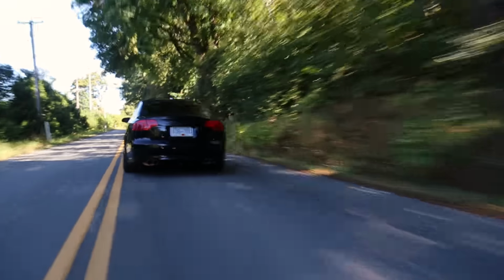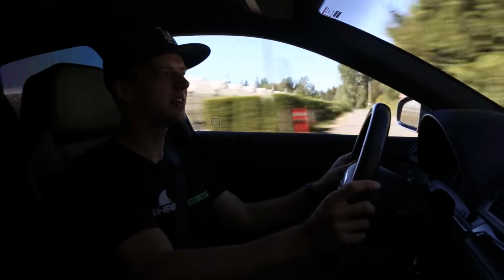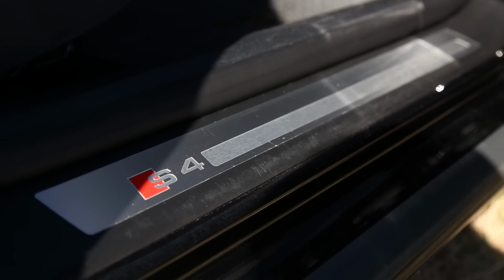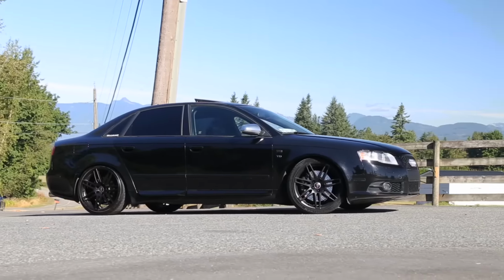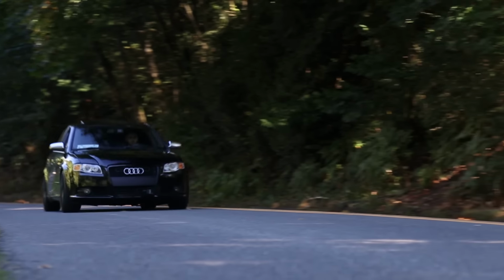Which is good for tunability and stuff, but in terms of just raw motorsport feel, this is the last. This is the last S4 and RS4 generation with an NA engine. NA V8 nonetheless, which is kind of disappointing. But at the same time, you can get into them for cheap still, and they are going to be remembered. They're absolutely going to be remembered.